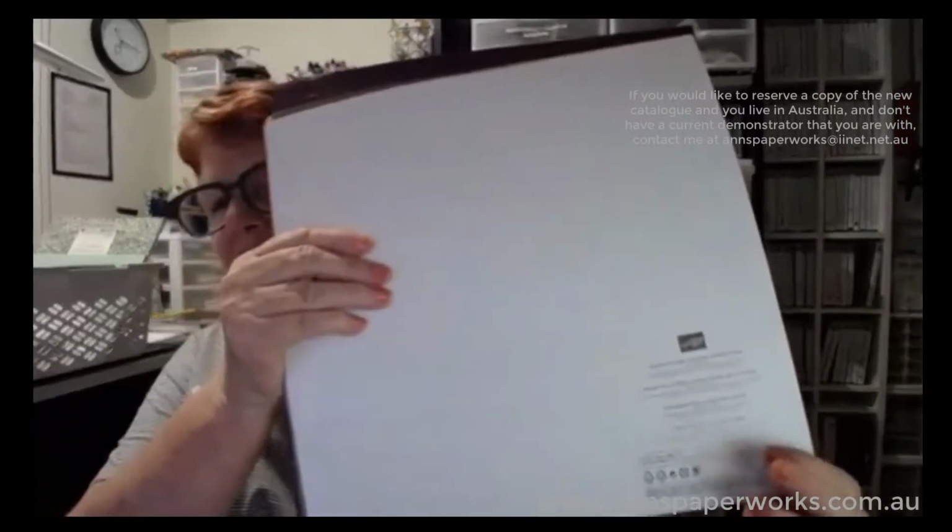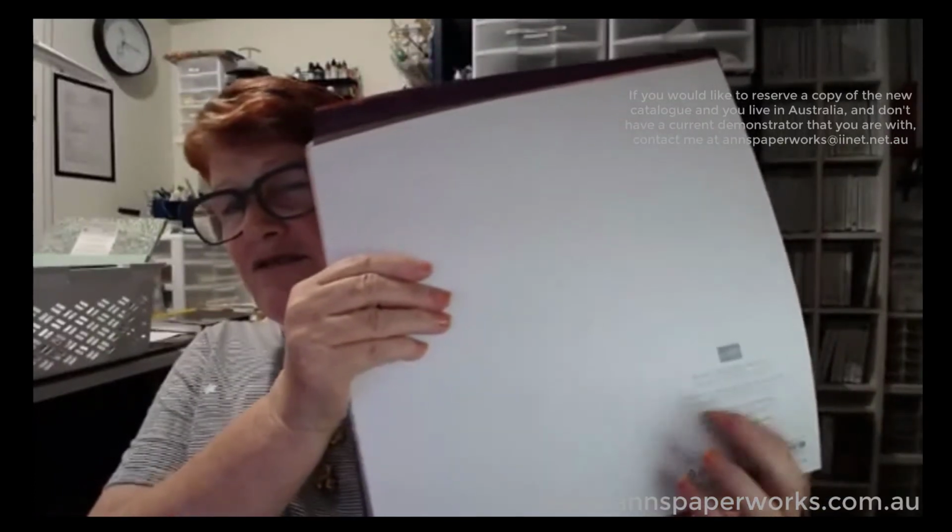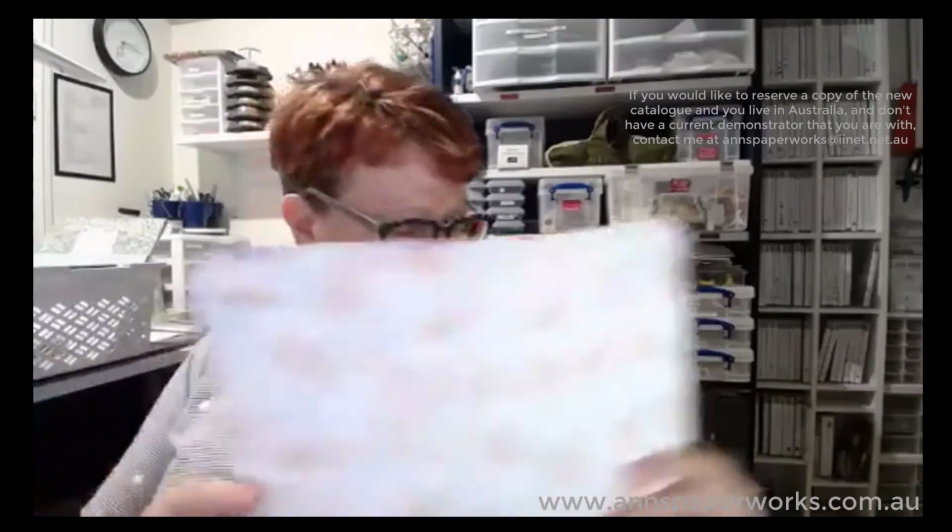And I just want to let you know, for those that don't know, that on the back of this is a code, and it gives you the colour that paper goes with. So this one goes with Blackberry Bliss, Cajun Craze, Grapefruit Grove, Mint Macaron, Petal Pink, Rich Raspberry, Soft Suede, Tranquil Tide, and Whisper White. So you now know what it matches, which makes it so easy to use.